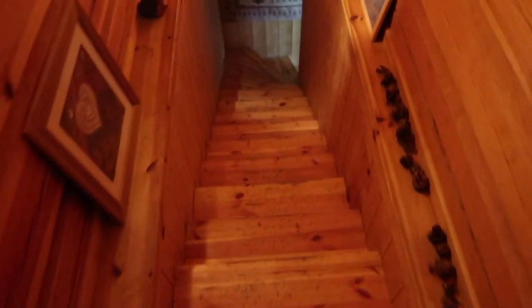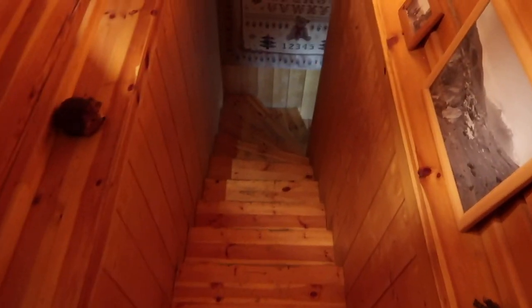When the sun's out, it's honestly not that chilly on the balcony, and it's really nice because there's also two little sun chairs which you can set out and, I don't know, enjoy the view, enjoy your coffee, breathe in the fresh air. Off the main floor, you've also got the stairs that lead down to the two lower levels.